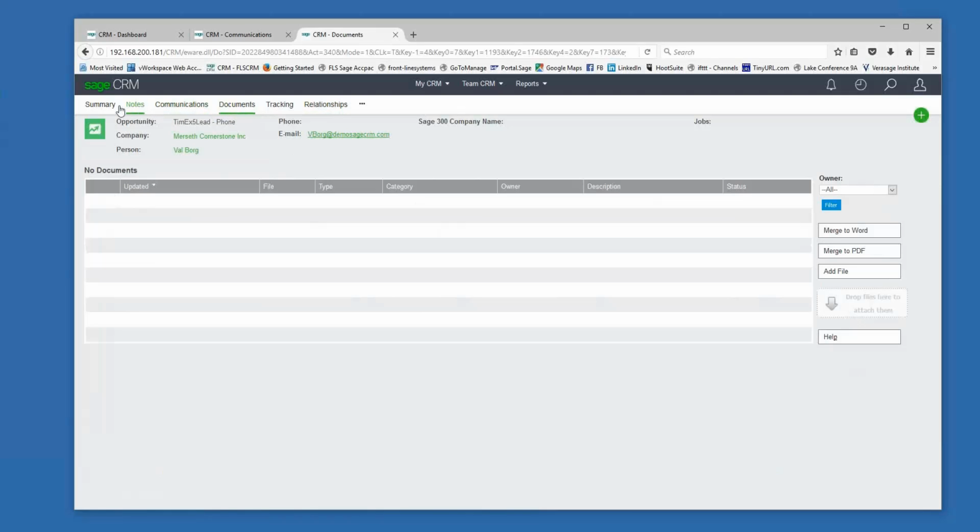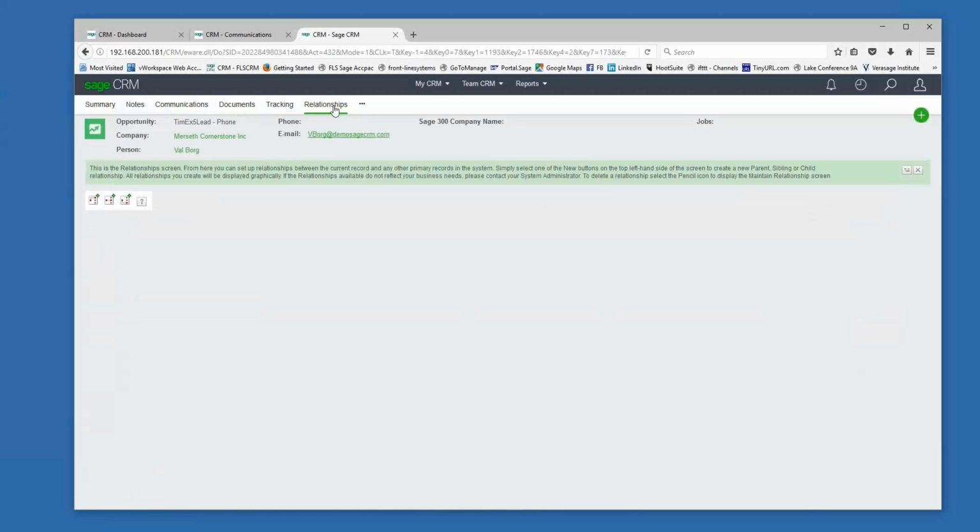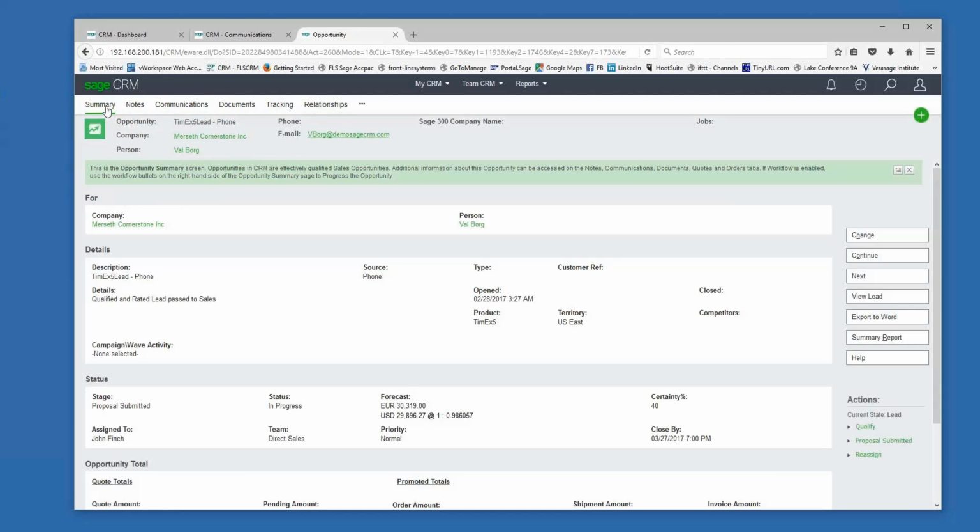And then the last thing that we have right here in the opportunity is relationships. Now, this isn't set up in the demo, but you can set up a relationship so that if this company and this person is a sister company or somehow is related to somebody else inside a CRM, you can build these relationships so that they're obvious and easy to find. So that becomes the layout of an opportunity.